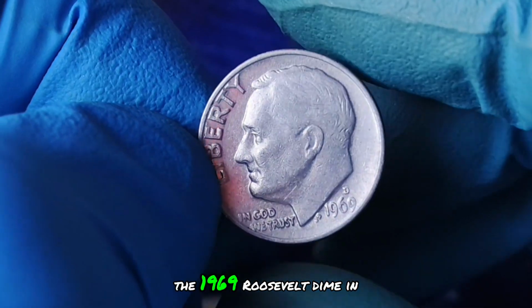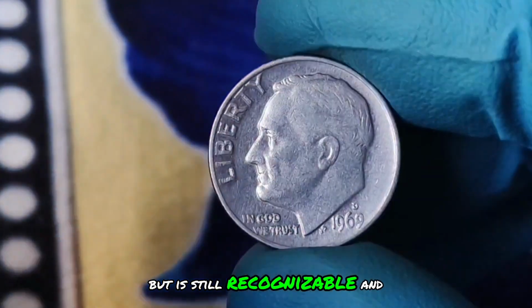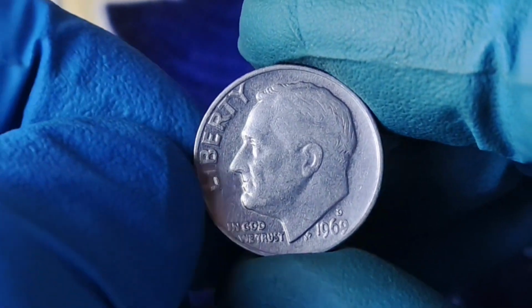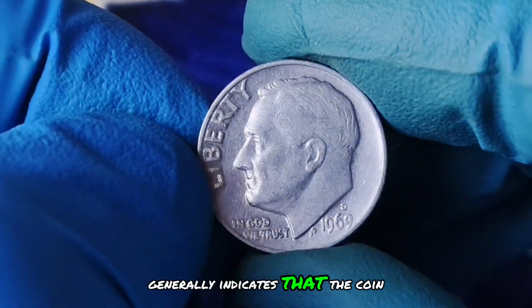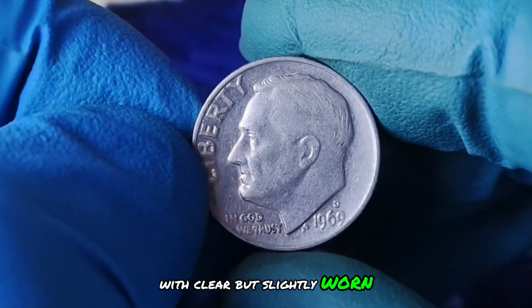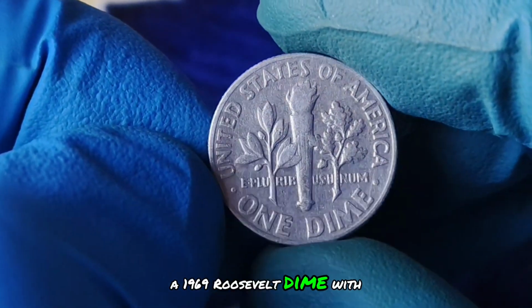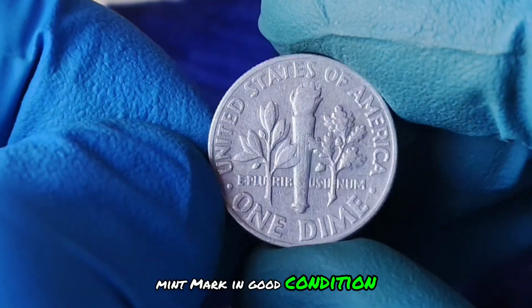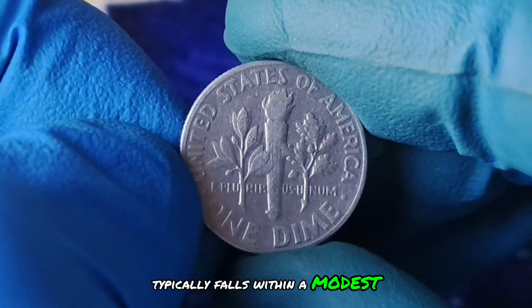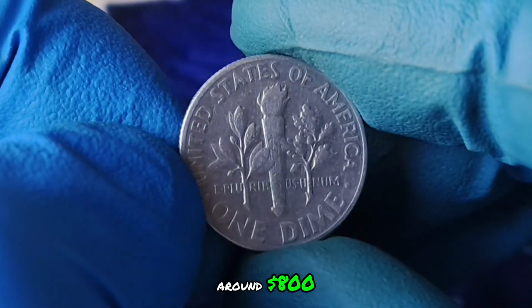The 1969 Roosevelt dime in good condition means it has noticeable wear but is still recognizable and relatively intact. Good condition generally indicates that the coin shows moderate signs of circulation, with clear but slightly worn details. As for the market value, a 1969 Roosevelt dime with a D mint mark in good condition typically falls within a modest price range. Currently, these coins are valued around $800.